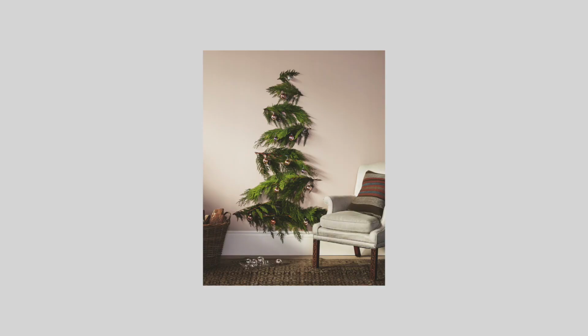Now this next one is similar. It's decorations on the wall, but it's evergreen. So they're branches of evergreen, which looks more realistic to a tree than just branches. But then they hung those on the wall and decorated. Now I'm not sure how you would hang this on the wall. Probably 3M strips, maybe the ones with the little hooks, and then place the branches on there, or maybe it's strung up there.